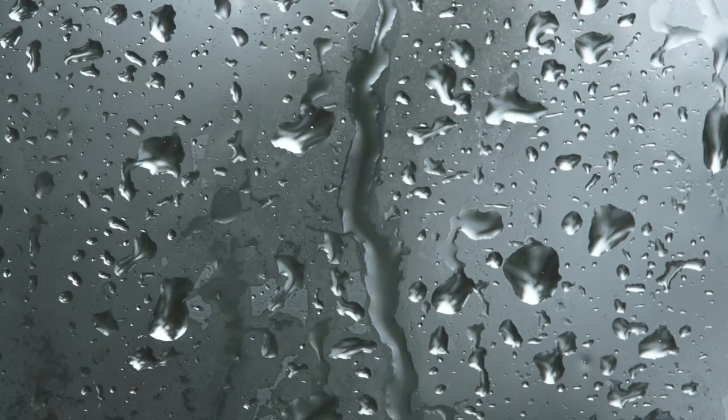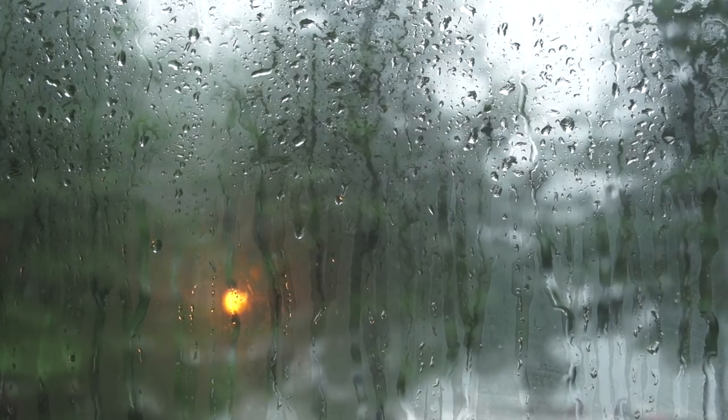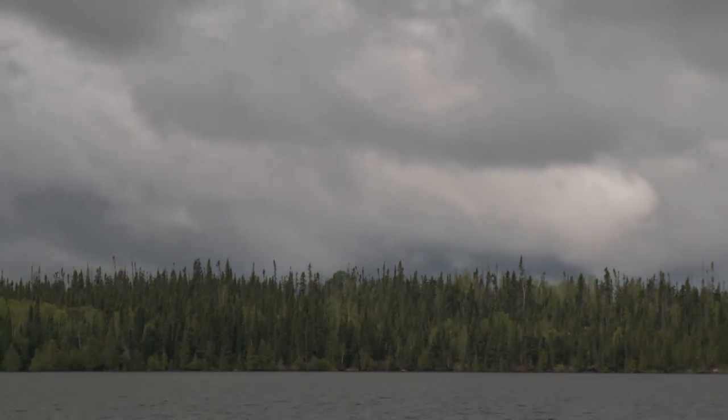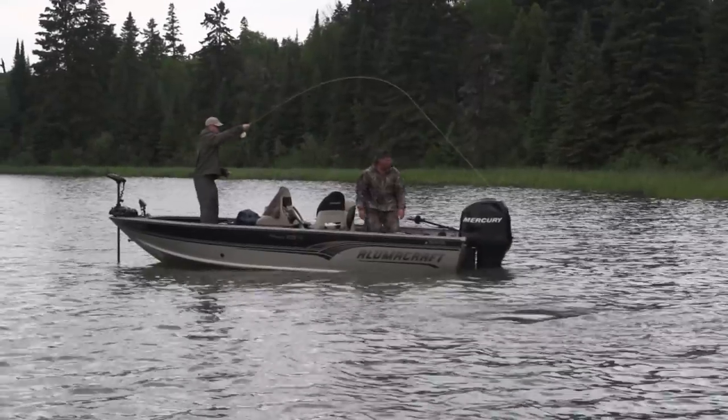Later in the day, the weather really closed in, and Jenna decided to stay back at our comfortable cabin where it was nice and warm and dry. Terry and I thought the conditions were perfect for catching pike. And were we ever correct on that assumption?